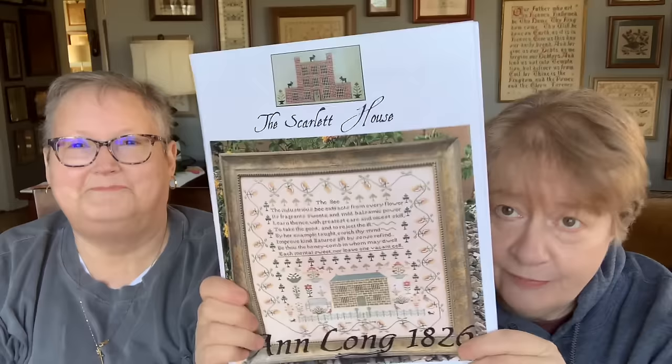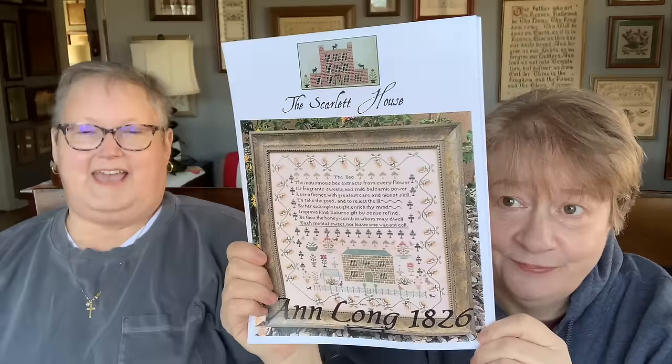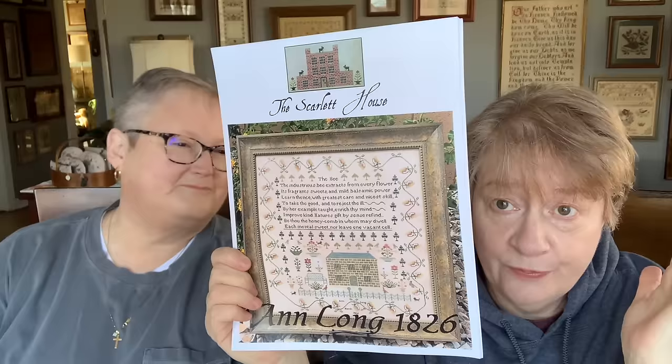I get palpitations over this. Our friend Kelly's finished this and it's hanging on her wall. Oh my gosh. Okay, we got this at summer school a long time ago. 2017 to be exact. I love it. And Long by the Scarlet House. Now, here's the scoops. The scoop-a-dupes.